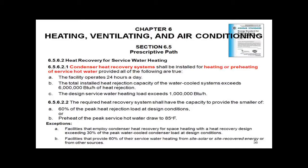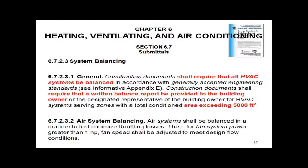And your guidelines here are 6 million BTUs for the plant and 1 million BTUs for the domestic hot water load. Very straightforward, very simple. Balance. We've been talking about balancing for years. So what's changed? Not a whole lot has changed except 5,000 square feet.